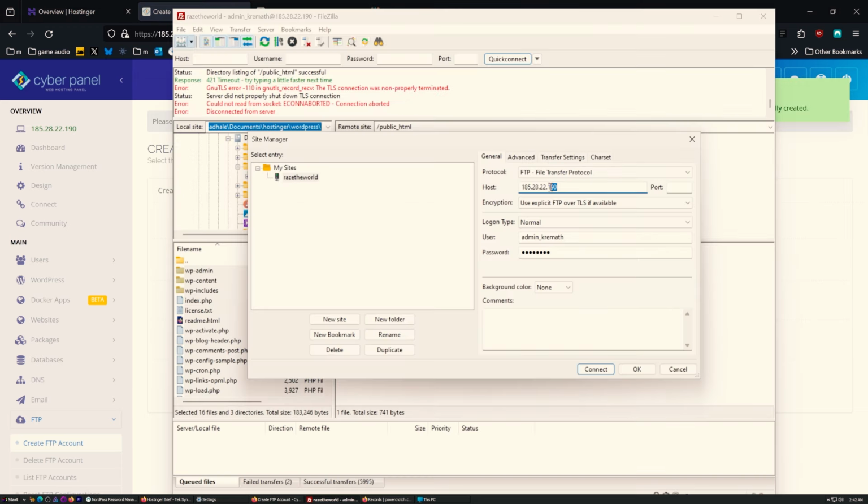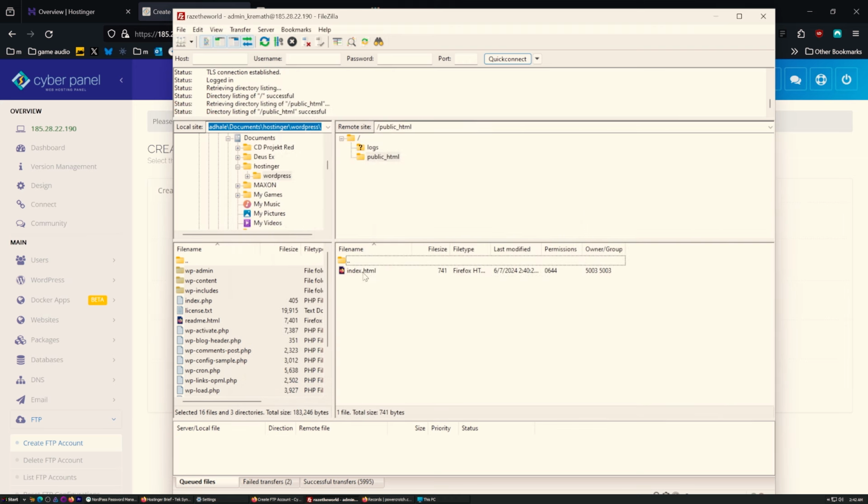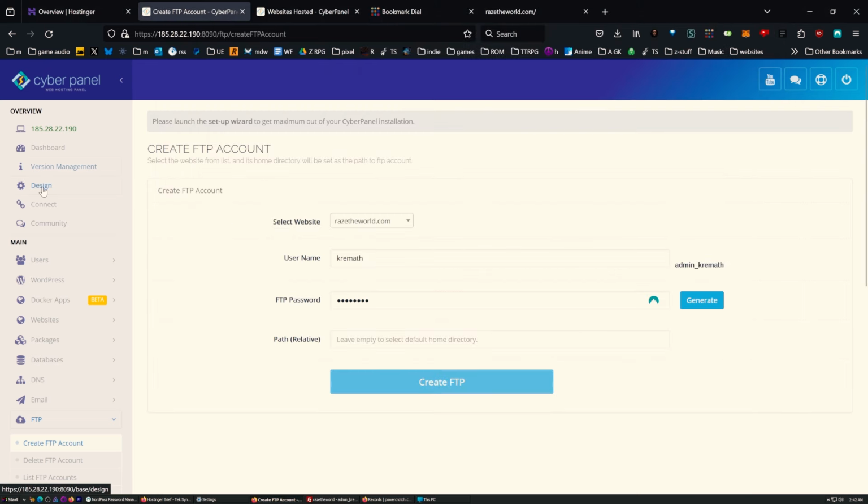I'm going to come over here, put in my IP, admin Krimoth. There we go, and we'll just connect. And here we are. And there's that index.html that we just took a look at. And we just did that here in FileZilla. But you can use any FTP program you like.